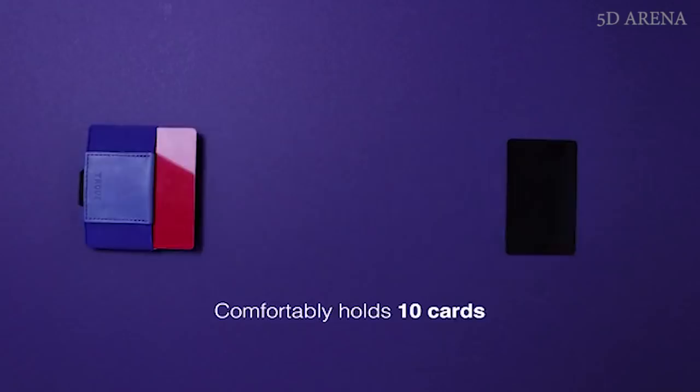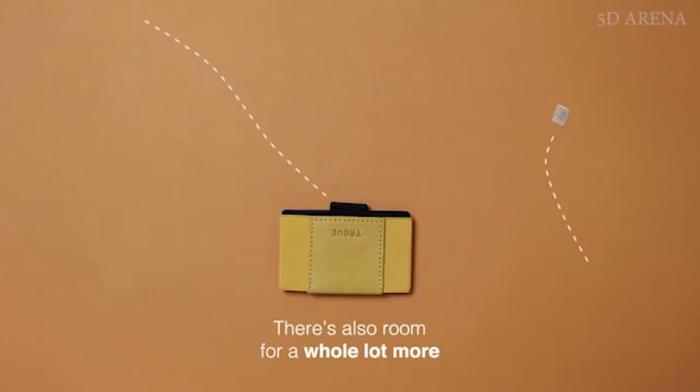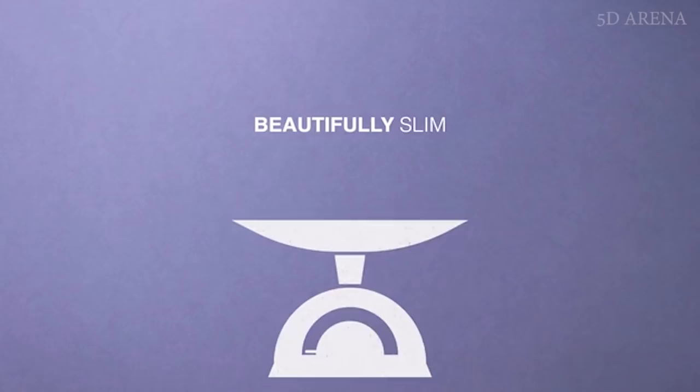Much like our other Troves, the Swift can comfortably hold 10 cards. But we've also added a brand new quick access pull tab. And there's still also room for a whole lot more. Money, keys, bits and bobs. Still beautifully slim, still lightweight and minimal.